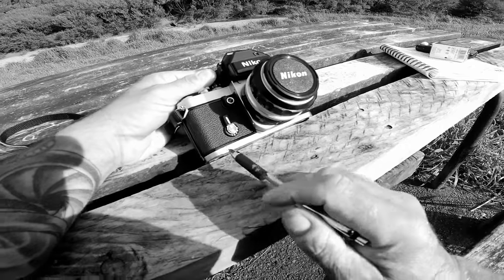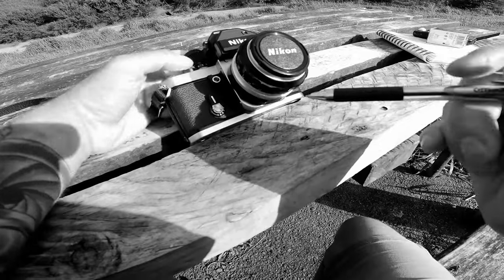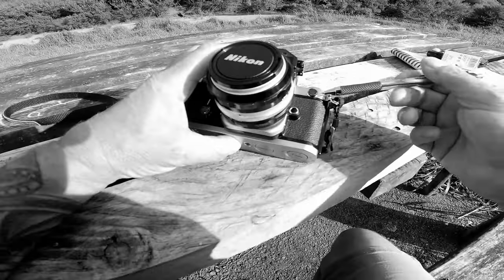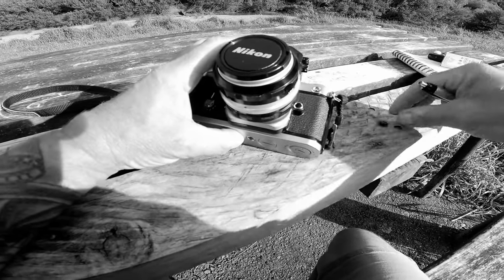You've got a self timer there, and that goes from 2 seconds right up to 10 seconds. So that's quite a nice little feature. On the other side of the camera, this is your lens release mechanism. And this little port here, when I take that off, that will allow you to attach a flash sync lead.